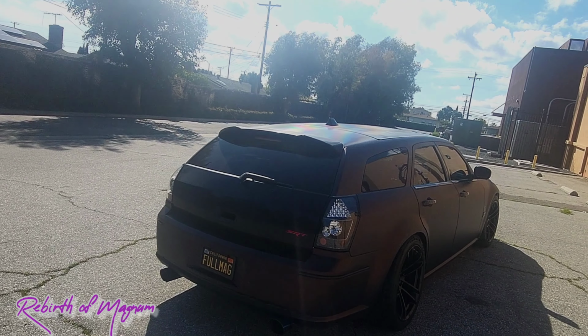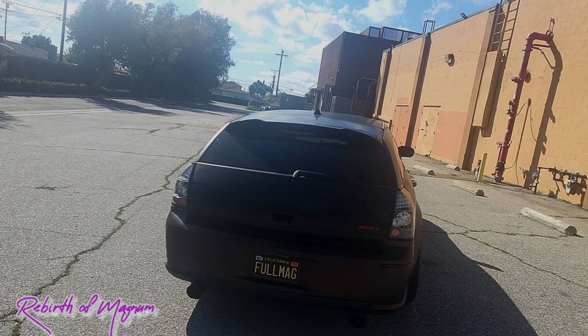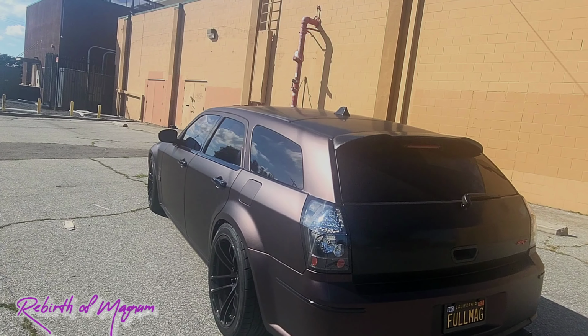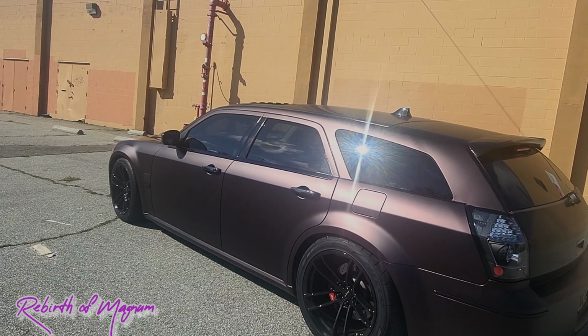But this is good. This is very good. And then, you know, with the wrap, you have the option of changing the color anytime you want. But anyway, let's basically get into this. I mean, Rebirth of Magnum.